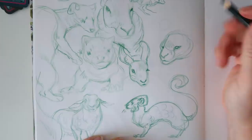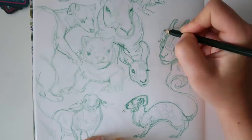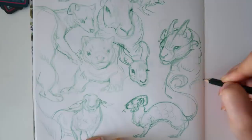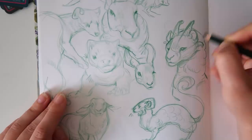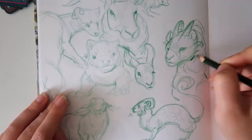It looks like a little dragon, doesn't it? It reminds me of something. Can't quite put my finger on it. We could curl it all the way around. But I kind of like the small ones. I really like how it looks. It's a pretty one.